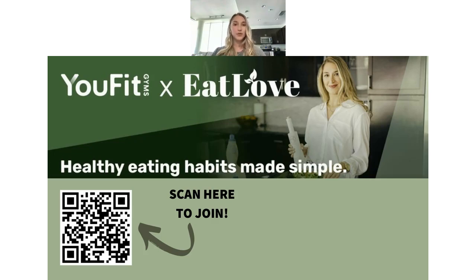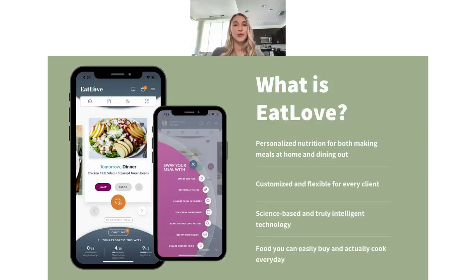So what EatLove is, is personalized nutrition for both making meals at home and dining out. When you sign up for an EatLove profile, and this is included in Premium Plus memberships at UFit. So if you are a premium member or basic member or a prospective member coming back to the UFit community and wanting to learn more, EatLove is included in that Premium Plus membership.